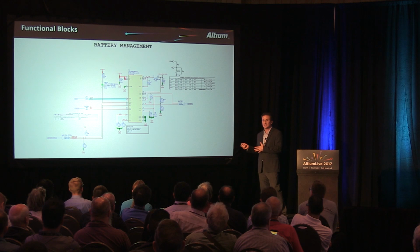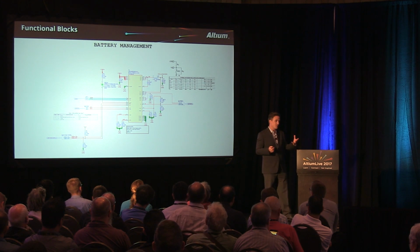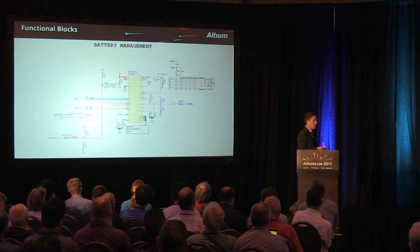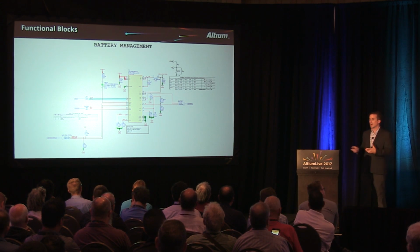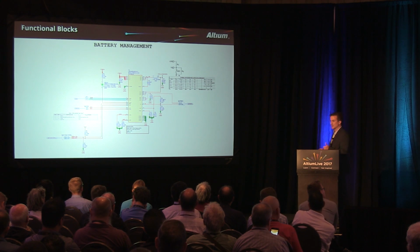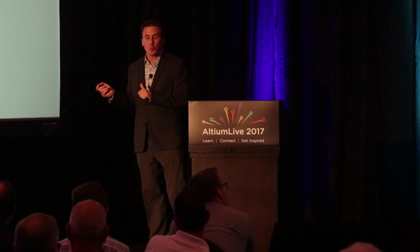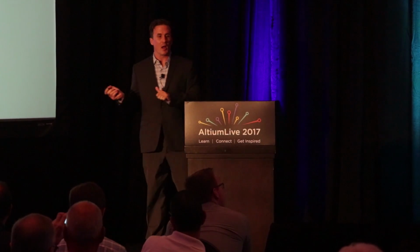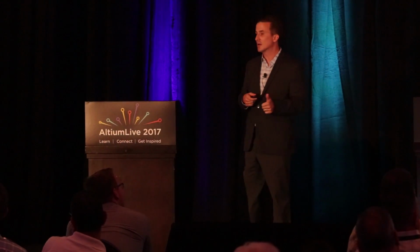And again, that contributes to design reuse, because now someone can take this functional block and reuse it in another design and know what they need to do to change it to reuse it in another design. In addition, it allows someone to really thoroughly review what I've done and the choices I've made. Are my equations right, and are the values I selected correct?